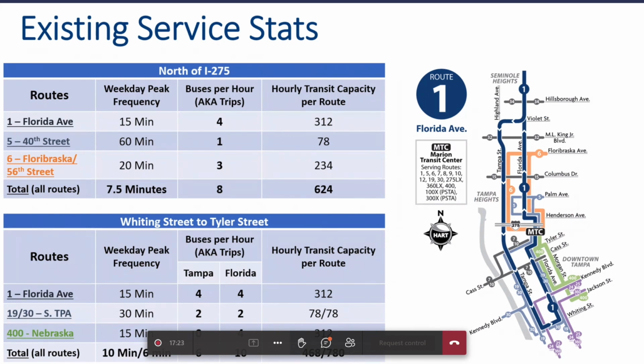But you can see there's 15-minute service on Route 1, 20-minute service on Route 6 in orange. The MetroRapid in green comes up Florida Avenue from Kennedy. And there's just a lot of service on those corridors. And I encourage you all to get out there and use it when you get the chance. It's a great way to get downtown, especially during special events, and connects right to the streetcar if that's what you're into.